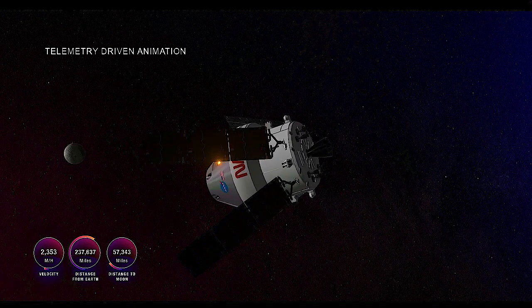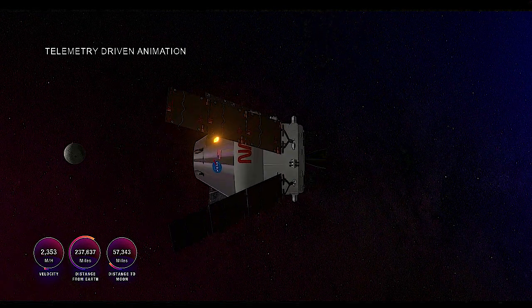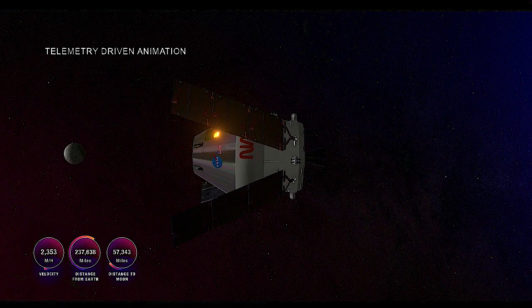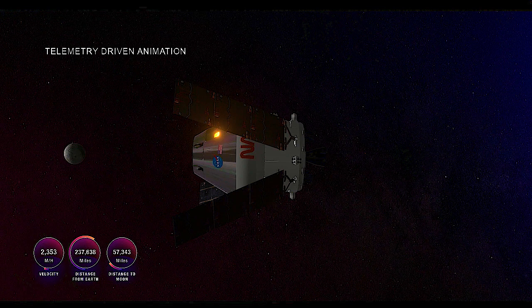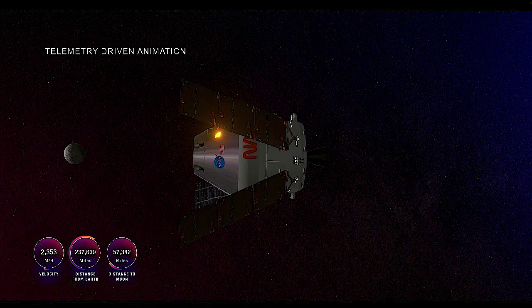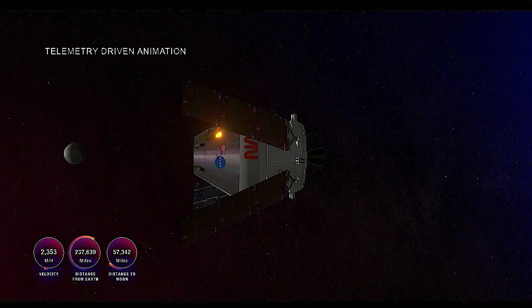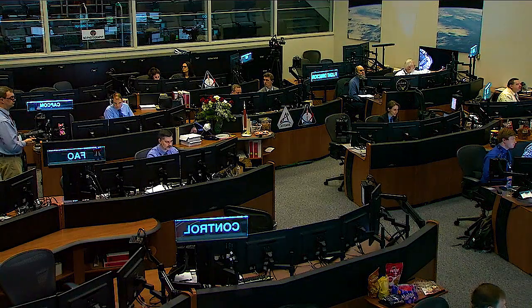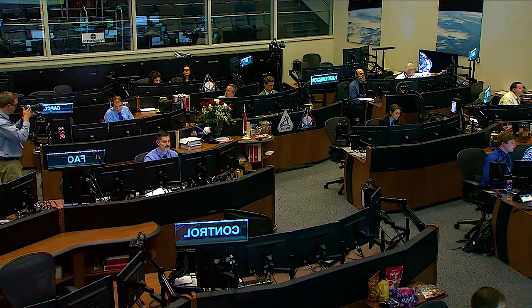We're now coming up on about 6 minutes left until the burn. Shortly before our coverage began today, Flight Director Rick LeBrode conducted a go, no-go poll for the burn, consulting with flight controllers here in the White Flight Control Room, and they all concurred that they are go to proceed with this burn.